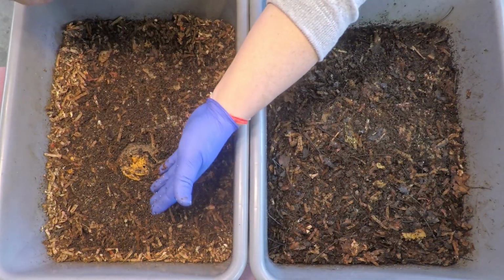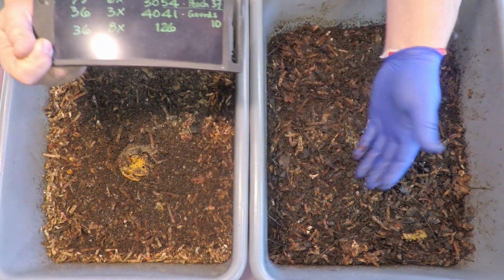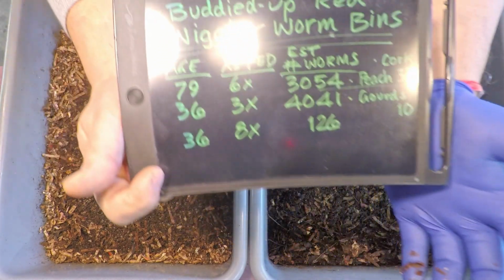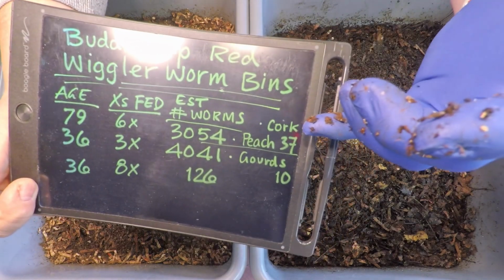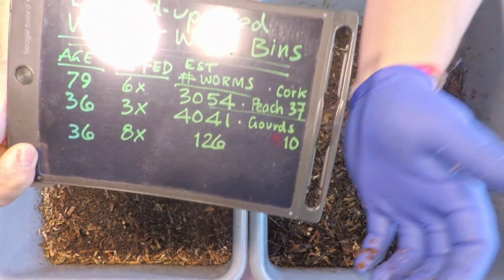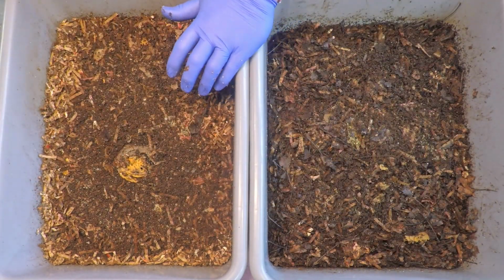The 36-day-old bin. Oh wait, what am I talking about? The 79-day-old bin. The 36-day-old bin is over here. So the older of the two bins has a peach that was fed to it 37 days ago. Means the pit might have been stripped clean, and we can fish it out.